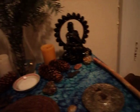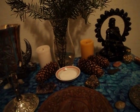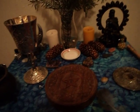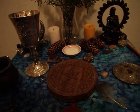Just looking at it, it's really, really pretty. And the amethyst I associate with spirit. So I put those also towards the top, kind of. They're usually closer to the god and goddess statues, but since I have pine cones there, I kind of moved them a little forward. I also want to add some snowflakey things somewhere, so it's more wintry, I guess. I'm not really sure where though.